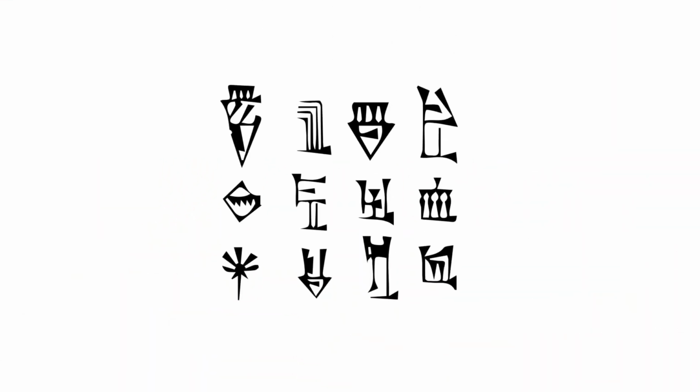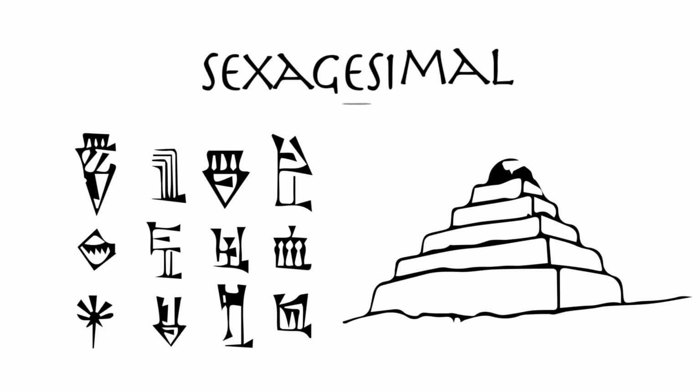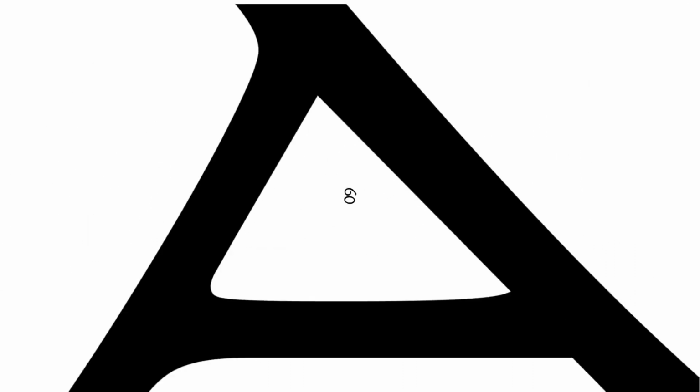Time as we know it today is measured with a system developed by the Sumerians, later used by the Babylonians. This is a sexagesimal system, whose basis is 60. But where does this come from?